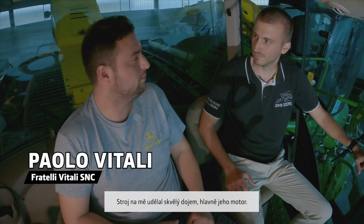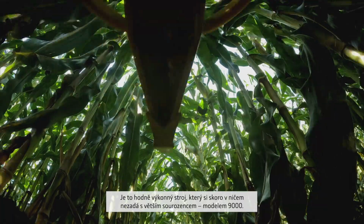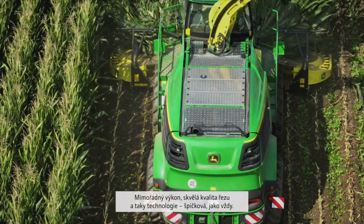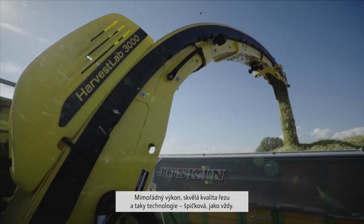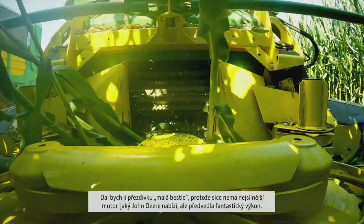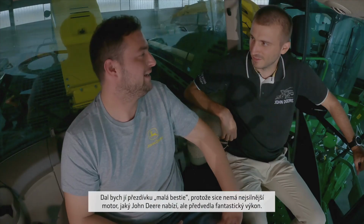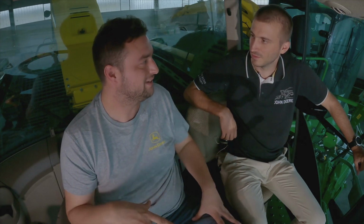I was very impressed with the machine, especially the engine management, a very high-performance machine that is very close to its big sister, the 9000. Very high performance, very good cutting quality, and also the technology is, as always, top-notch. I would nickname it Little Beast, because I know it's not at the top of the John Deere engine range, but it proved to be very powerful.